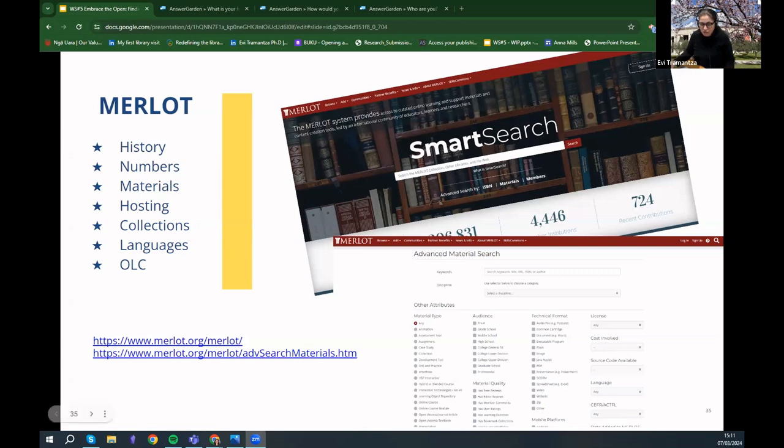So I would like you to have some time to explore. It's very easy to use. It is very popular because, especially because of its peer review function.